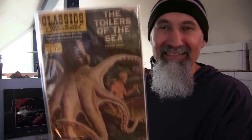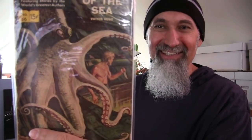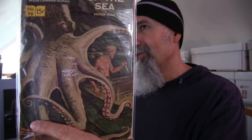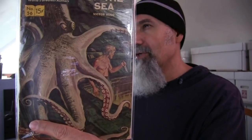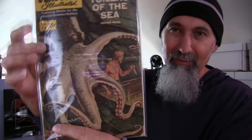Another Classic Illustrated, number 56 from 1964. Awesome octopus cover. Let me make sure I get the glare off. From 1964, The Toilers of the Sea. This one cost me 99 cents and is graded at 1.82. Spine roll, small pieces missing from upper right corner of front cover. Yeah, you can feel the spine roll and a small piece missing.